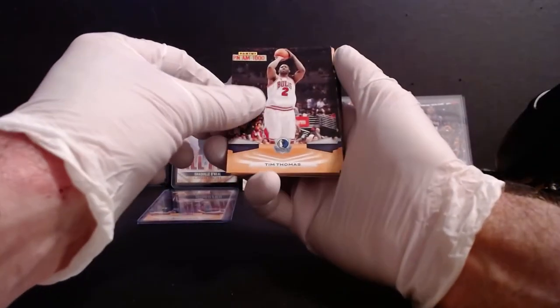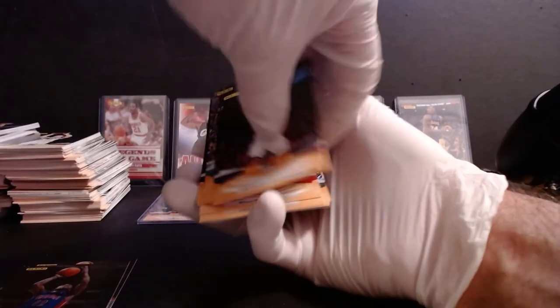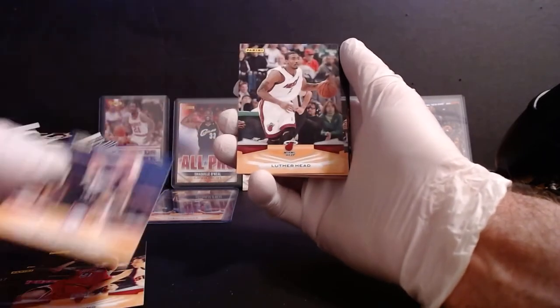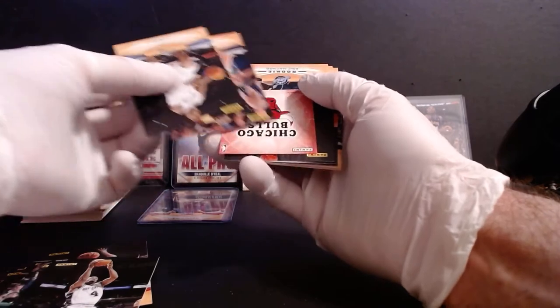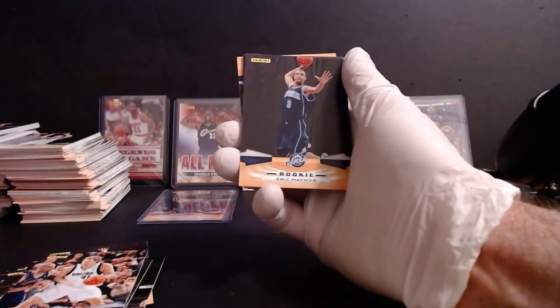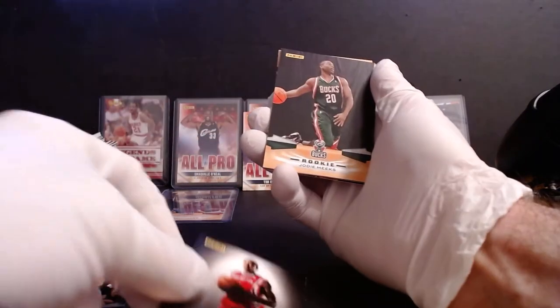So, starting our second pack, Tim, Will, Leandro, Stephen Graham, Willie, Luther, Michael. But we start out, then we get upside down. JR, Dirk, Chicago Bulls sticker. Starting into our rookie cards here, we got Eric. We got Jermaine Taylor, Jodie.